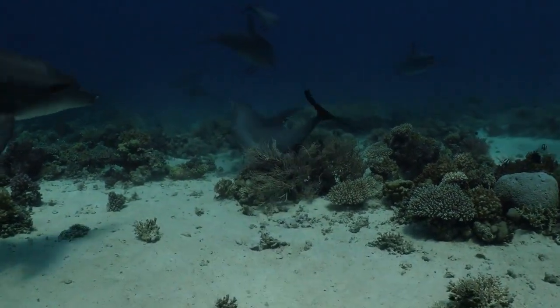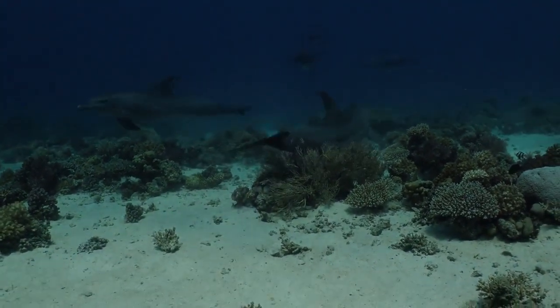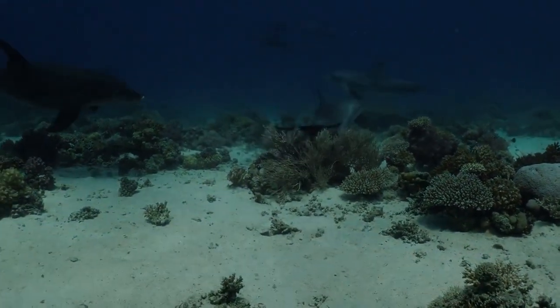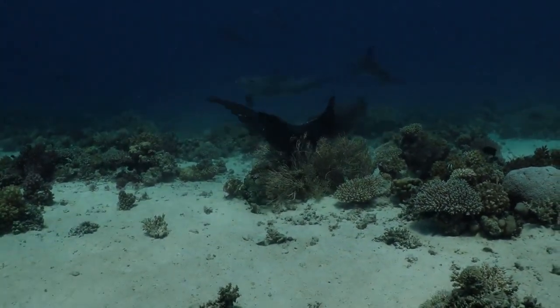The tourism industry makes a lot of money now out of dolphin swimming. People are dreaming of swimming with the dolphins, so they are figuring out which reefs they use and disturbing the dolphins if they don't follow the guidelines for how to approach them in a responsible way.